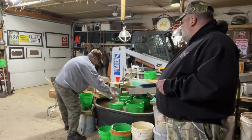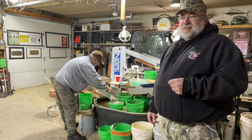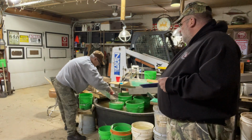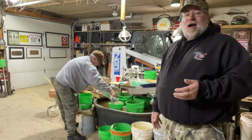We actually have some material that Phil got from Lake Superior. We'll be running that also today. And we're going to check out the setup that they have in this nicely heated garage.